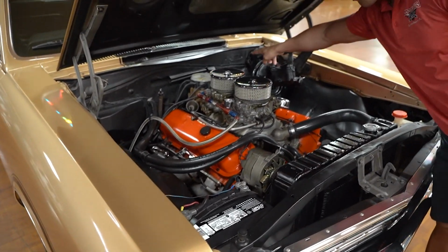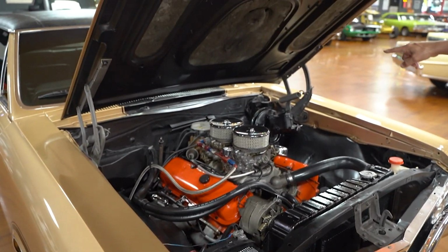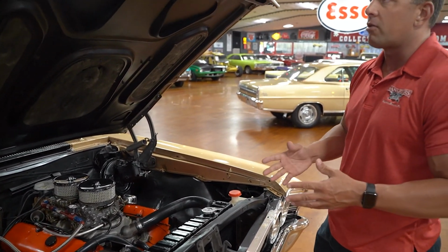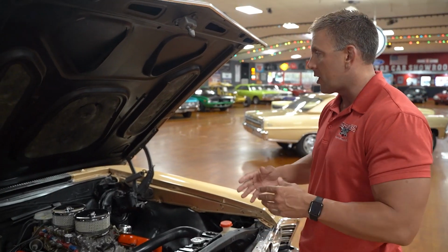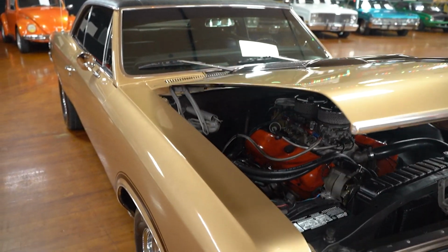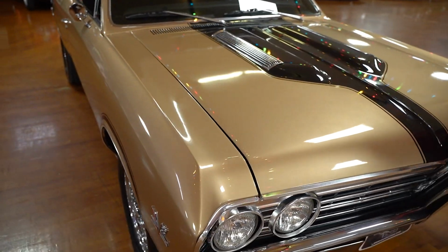Cowl tag is on the car. We'll take a still photo of that so you can see it. You can break it down. I don't know if this is the color the car started life as or not. If you guys want to do that homework, you most certainly can. That's why we take a picture of the cowl tag. Golden black.